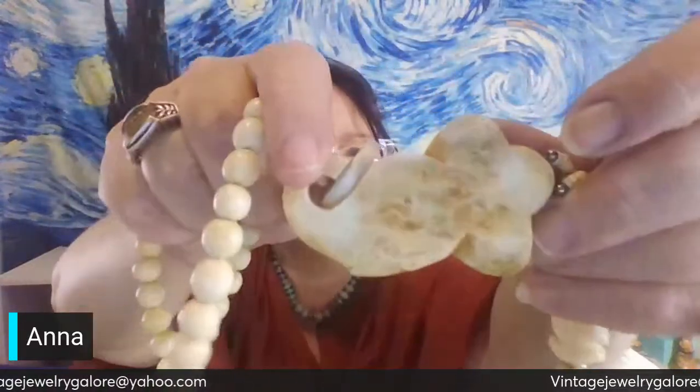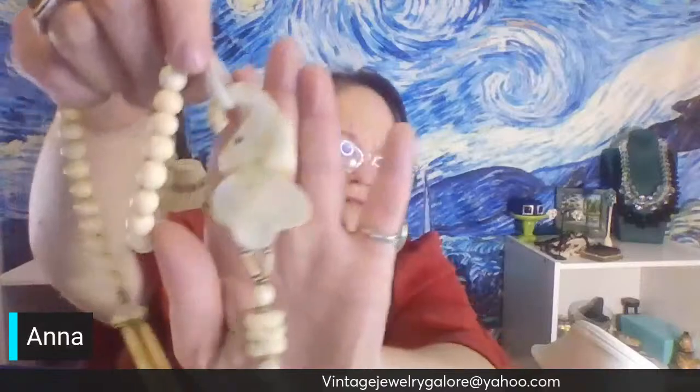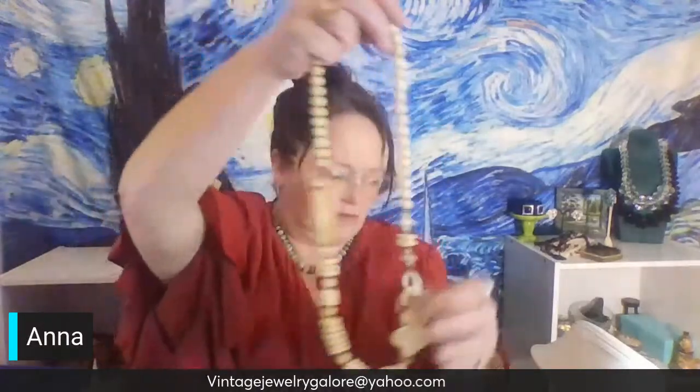It clasped over on his little trunk, okay? There's the back of it. Okay, and the front. Cute little elephant. I thought it was cute.